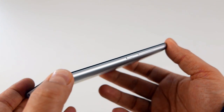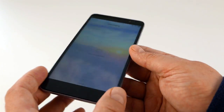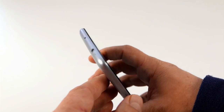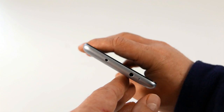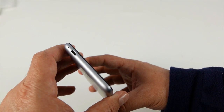On the sides we have the usual power button and volume rocker. In addition, there's also a dual SIM tray offering some flexibility for those who travel or require a second SIM. We have the 3.5mm headphone jack, which is located on the top, along with an IR blaster. And finally, on the bottom we've got the good old trusty micro USB charging port.